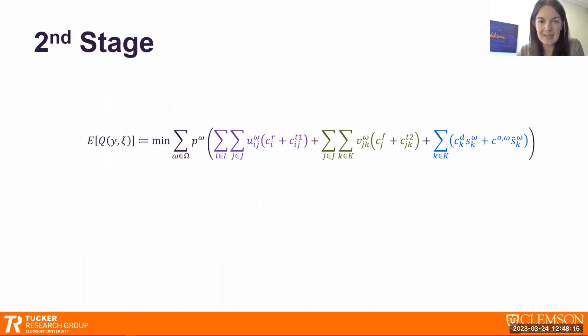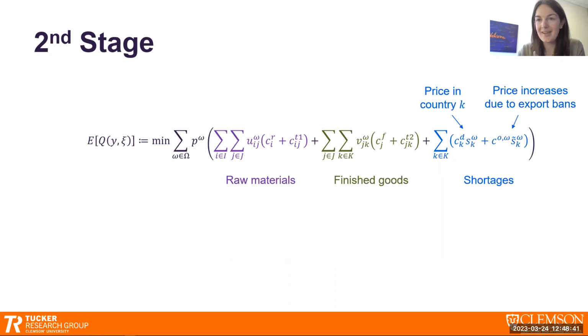In the second stage, we have this expected variable cost, and that's comprised of your raw material cost of producing the raw materials as well as shipping. We have cost of finished goods, again, production, which varies substantially based on labor cost in a given country, as well as transportation costs. And then this third sort of group of terms, these are our shortage costs, where we have the price in a country, as well as price increases due to export bans.